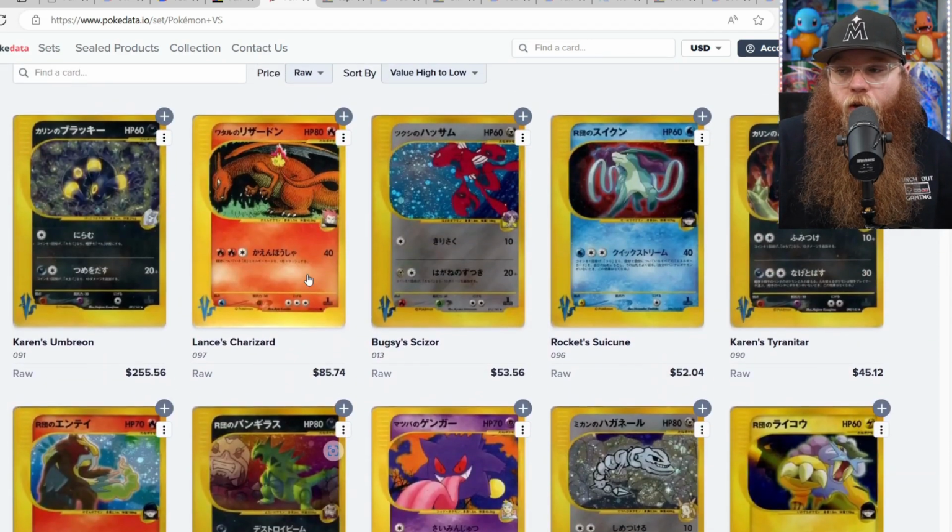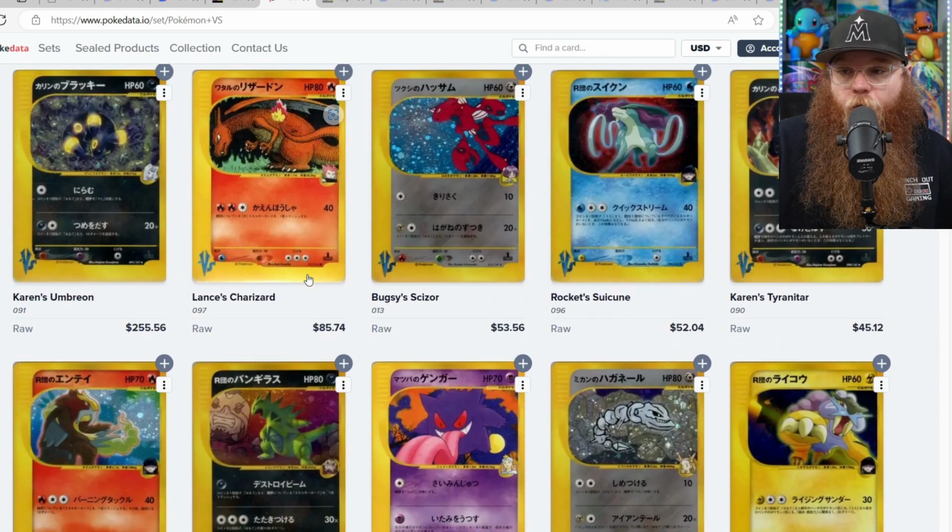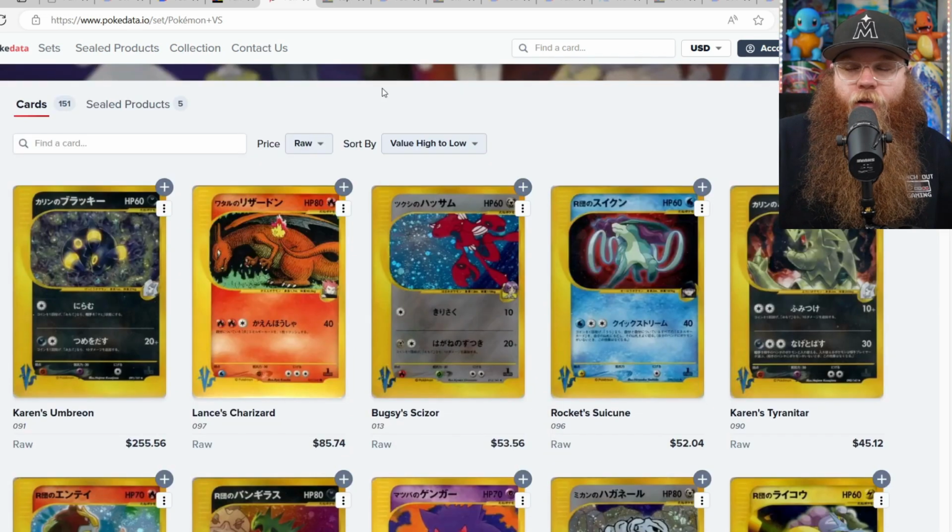And I sold a couple of the doubles, but I kept most of them. I love them. So yeah, I think these will be very, very expensive in the future.